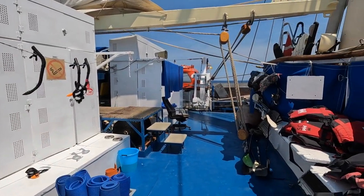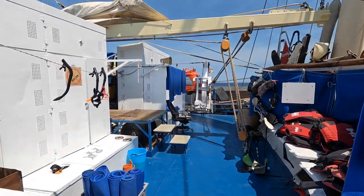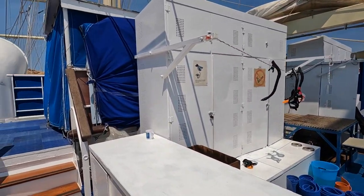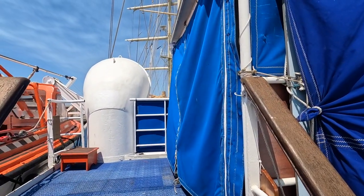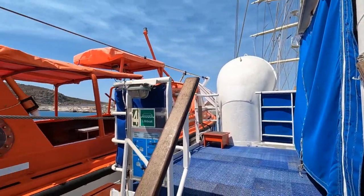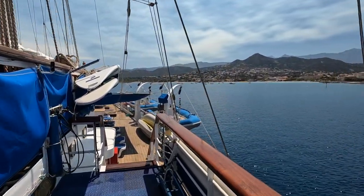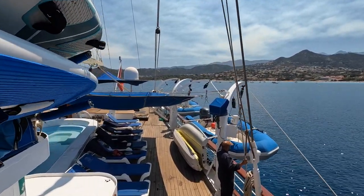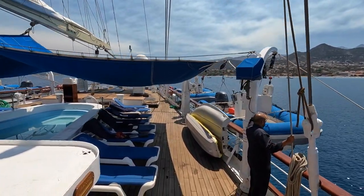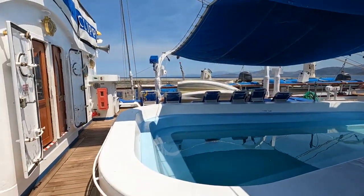There's the sports area, you can see. And this is the massage hut. Massage services up here. It's a nice relaxing experience with the breezes coming in. So you can get massages while you cruise. Nice outdoor space for that. Now let's go down inside and show you some of the interior spaces.